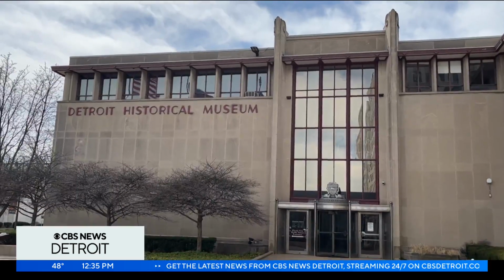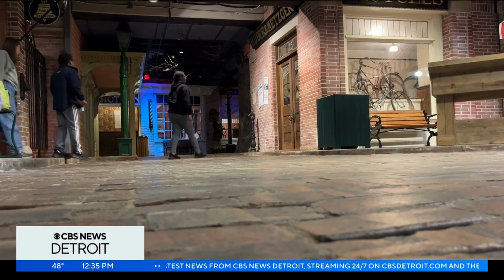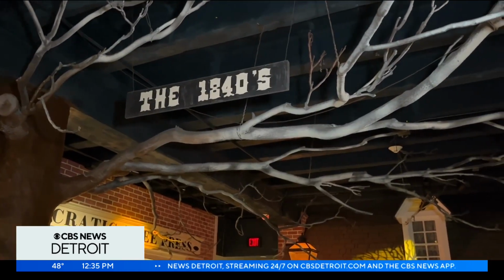Here's a sneak peek at 100 years of the Motor City, starting in the iconic streets of Old Detroit, original to this museum. The Detroit Historical Museum was built in 1951, and the key part of the museum since it was built is the streets of Old Detroit. And that's where we are now.